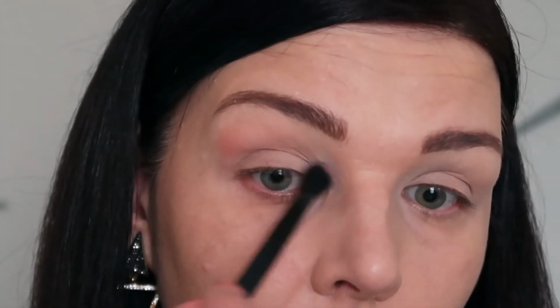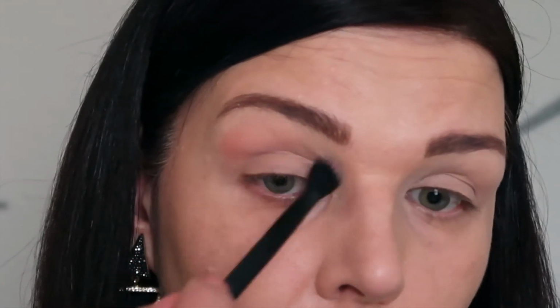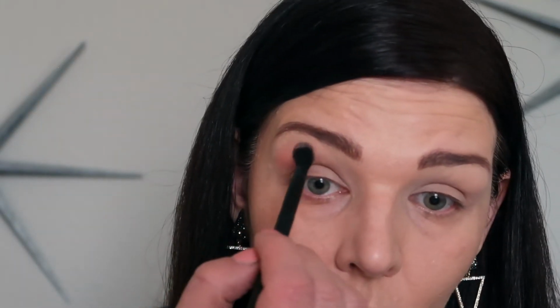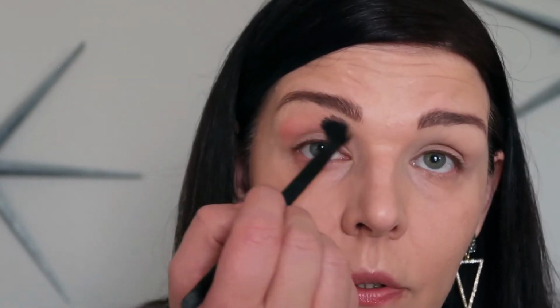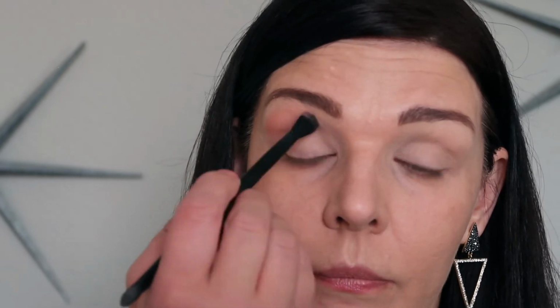And now I'm going to apply a little bit more to build. And look at how it lifts the eyelid. It's all about eye lift and of course blending. This is why I like to use, I'll be honest with you, the most important brush for me, a blending brush. And I have like 10 of them. Okay, it's like a big letter C.